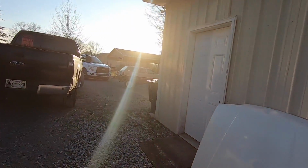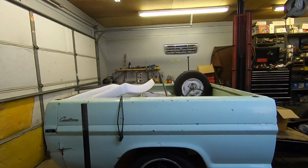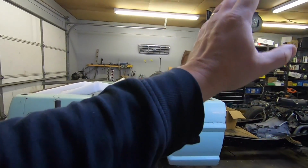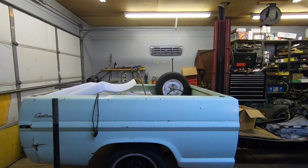But we're going to go in here and we're going to check out what is in here. If you watch the Foxcast channel, you have already seen what I'm about to show you guys. But this is the F100. Now we got the cab off because it's at the body shop getting some work done on it. But this is the F100 I showed you.